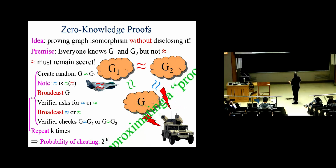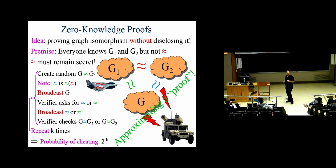So, in some sense, this is kind of an approximation of a mathematical proof. You're proving to somebody you know the isomorphism, but without disclosing the isomorphism. And by the way, when I say isomorphism, don't take it too literally. Yes, it's an isomorphism between two graphs in this example, but an isomorphism can encode an arbitrary secret or message or piece of text. How many can see that? Because all it is, is a permutation.